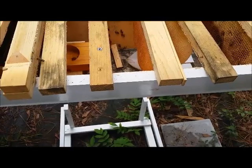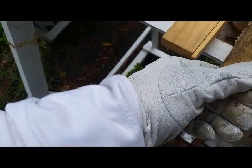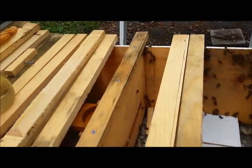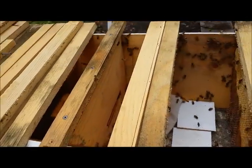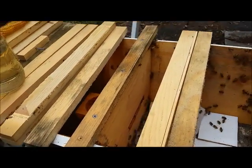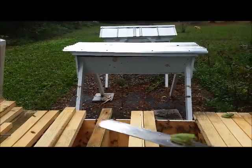Lots of bees. There's a bee with pollen on its legs. Where'd he go? I wanted to point him out. Or point her out. Oh, there she is, right there. There's a little bit of pollen on her legs. I'm assuming that's pollen. And here's a frog that wants to go for a ride.